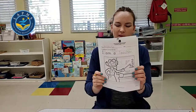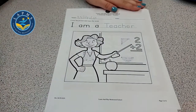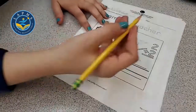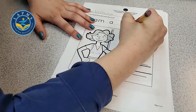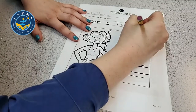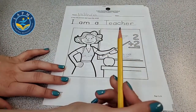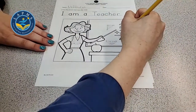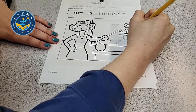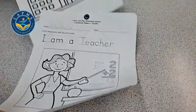So our worksheets here look like this. You have this one? I am a teacher, right? This is how we're spelling teacher. Okay, let's trace teacher. T-E-A-C-H-E-R. Right, here's our teacher. What is she doing? What is she teaching? Some math, right? What is this? 2 plus 2 is 4, right? We'll give this an answer. We'll pretend somebody answered. Awesome.